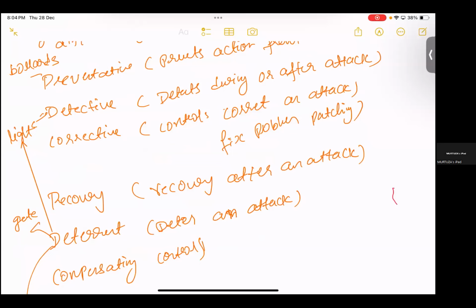Similarly, having a firewall, from the logical and technical control perspective, right? You have a segregation of duties to detect fraud. Those are nothing but detective controls. So this applies to each of the controls, the physical, logical, or technical ones.